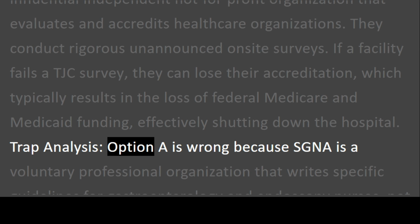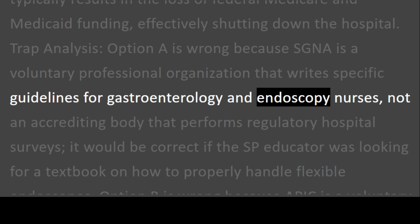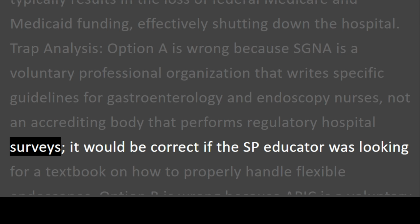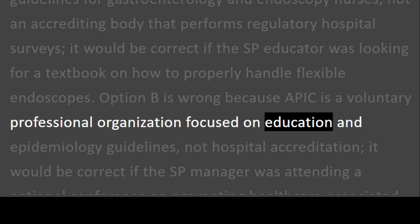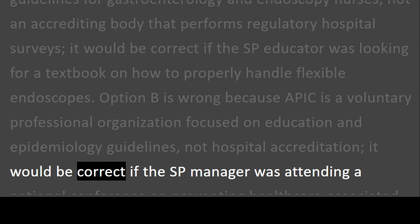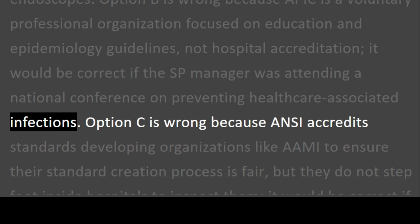Trap analysis. Option A is wrong because SGNA is a voluntary professional organization that writes specific guidelines for gastroenterology and endoscopy nurses, not an accrediting body that performs regulatory hospital surveys. It would be correct if the SP educator was looking for a textbook on how to properly handle flexible endoscopes. Option B is wrong because APIC is a voluntary professional organization focused on education and epidemiology guidelines, not hospital accreditation. It would be correct if the SP manager was attending a national conference on preventing healthcare-associated infections.